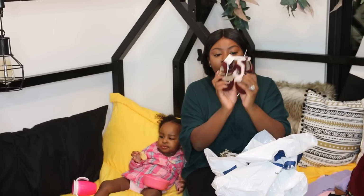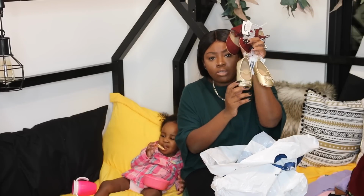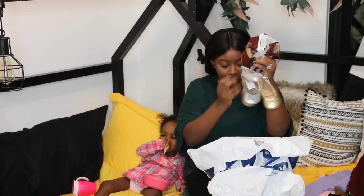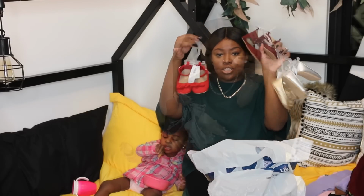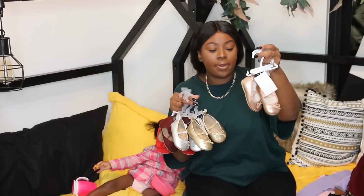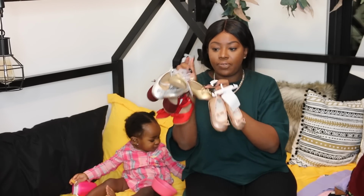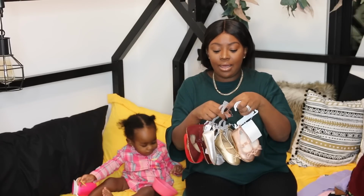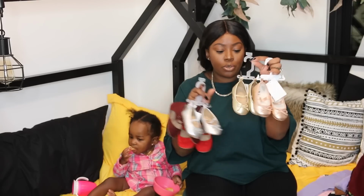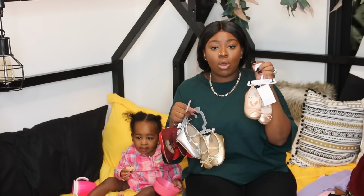So along with these burgundy little flats, I picked up three more. I got the gold pair, I got the silver pair, and I got the red pair. So I got her the four pair from Old Navy, and then of course I got her a pair from H&M as well. The H&M ones are much better quality than these. These are a lot more flimsy, but since she has such a variety of them, she'll be able to get a good wear out of them. But, you know, they were $12.99 each. The ones from Old Navy are $12.99, and then the ones from H&M are also $12.99.